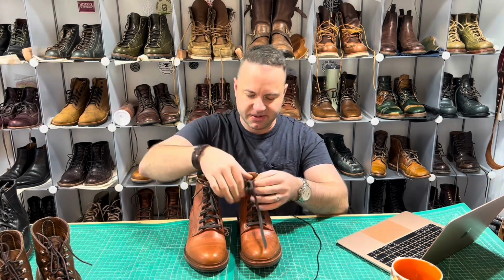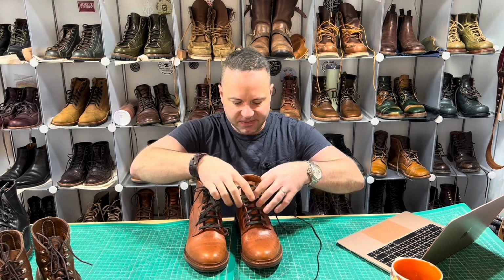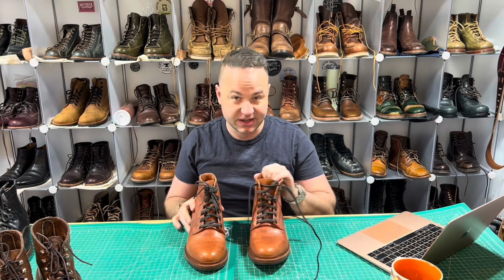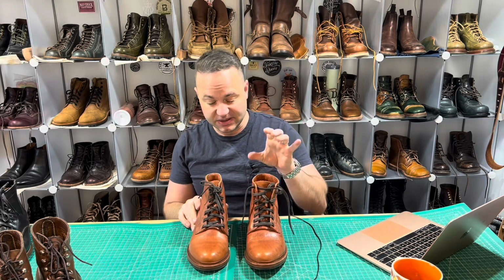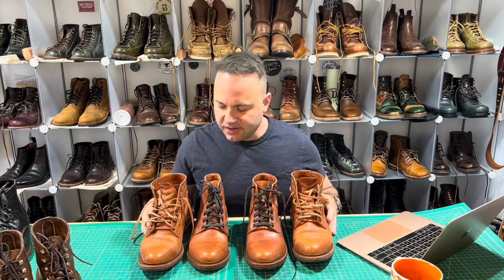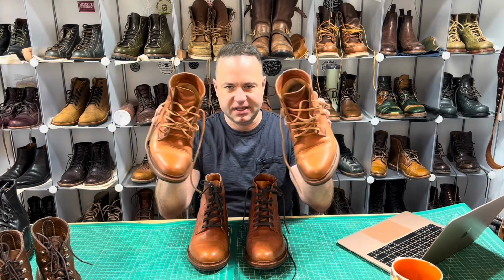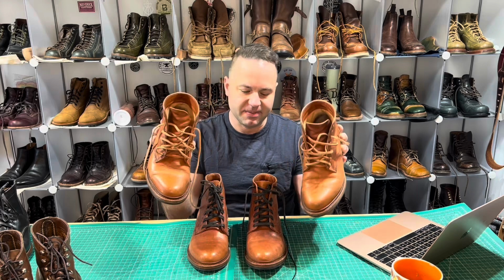All right, next up, I'm no stranger to these. These are the Parkhurst Allen boot in Horween's Natural Dublin. I actually have this pair of boots myself, and these are also in a size 8.5. So here are mine, and as evidenced by the Natural Dublin laces that I made myself.